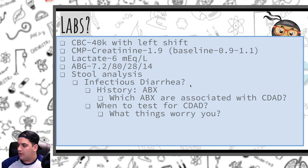All right, either way. Definitely looks like they have a leukocytosis with a left shift. They have an AKI. They have a lactic acidosis. Now, my question for you is, for anybody who comes in with diarrhea, do we just automatically say, oh, let's send a stool analysis. Let's rule out all these different types of infectious causes. Do we just do that right away?